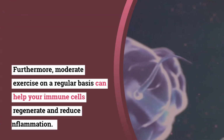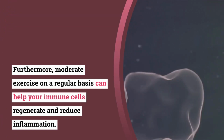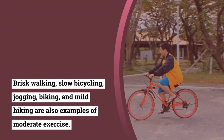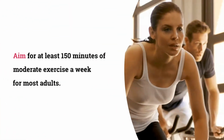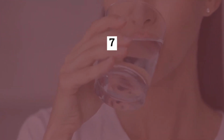Furthermore, moderate exercise on a regular basis can help your immune cells regenerate and reduce inflammation. Brisk walking, slow bicycling, jogging, biking, and mild hiking are also examples of moderate exercise. Aim for at least 150 minutes of moderate exercise a week for most adults.